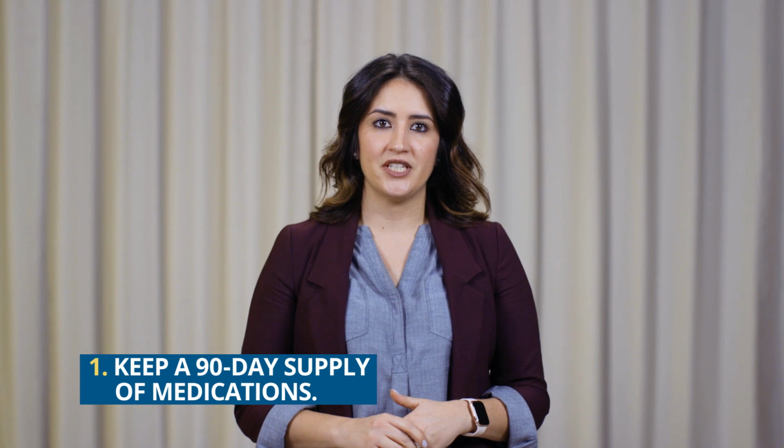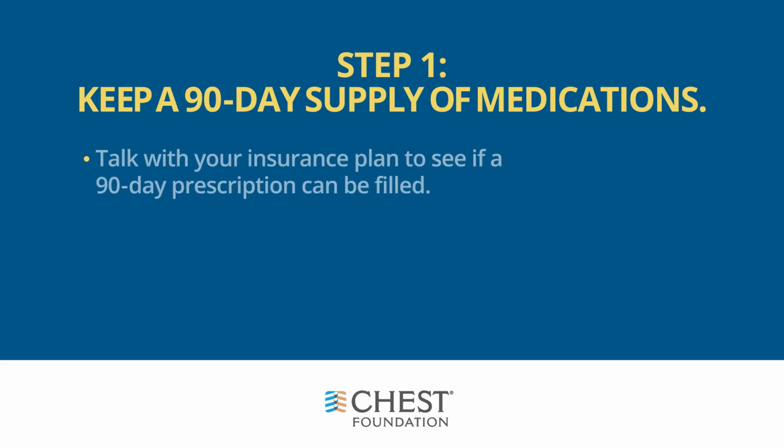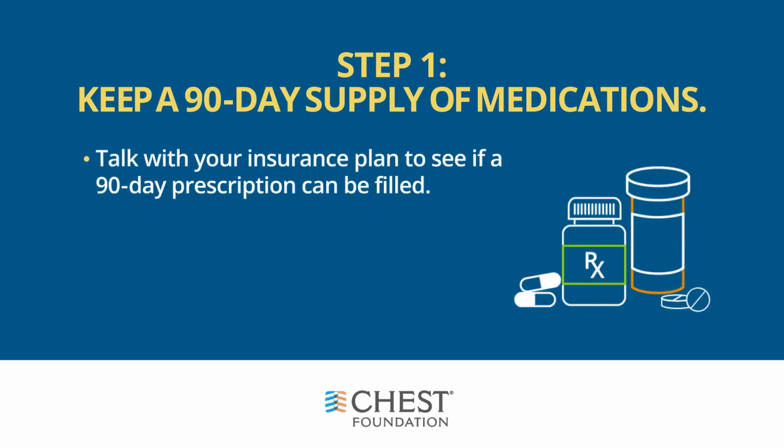For step 1. Keep a 90-day supply of medications. Be sure you have enough of your long-term medications on hand. Talk with your insurance plan to see if a 90-day prescription can be filled so that you'll have enough extra stock at home in case there becomes a short supply.